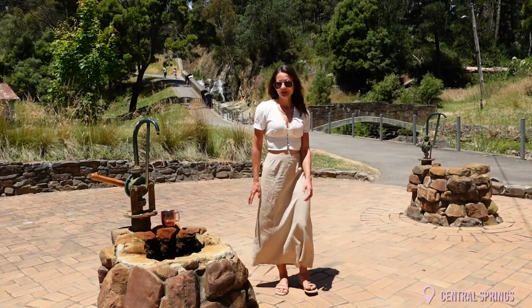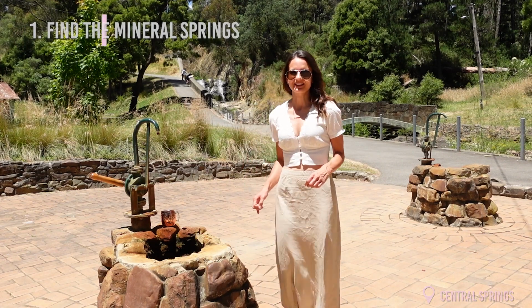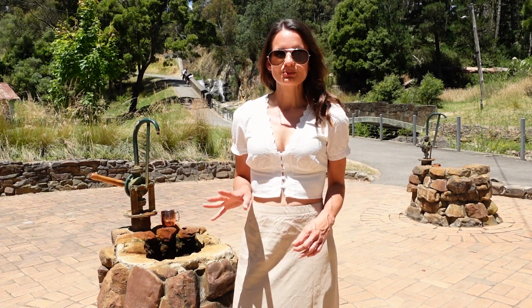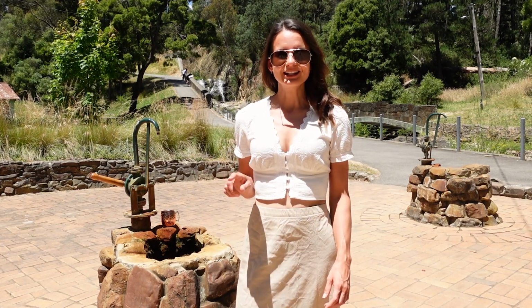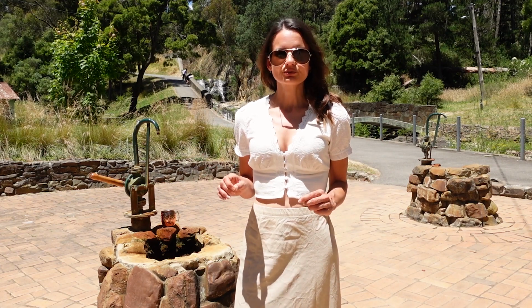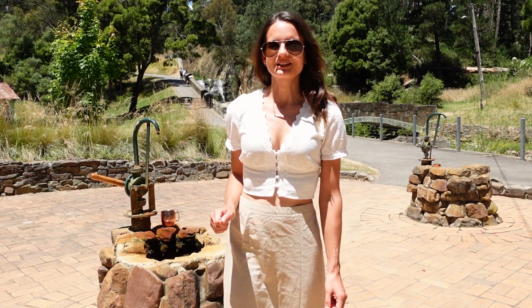Now, Rachel also told me to look out for these mineral springs. They're scattered all around Daylesford. Now, the water comes from Locarno Spring, which is a natural spring where rainwater is percolated through underground rock. Now, it comes to the surface through a bush reserve in Hepburn Springs, which is 6 kilometres north of Daylesford.